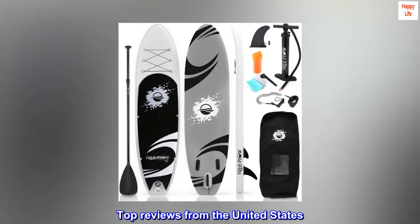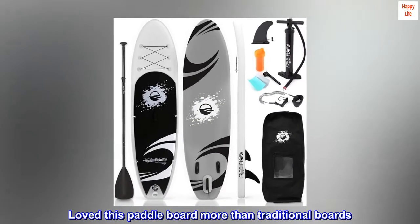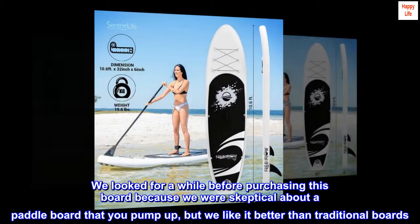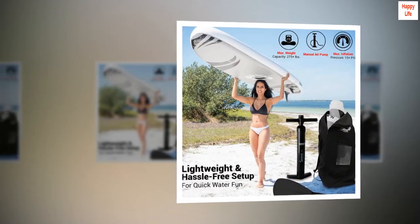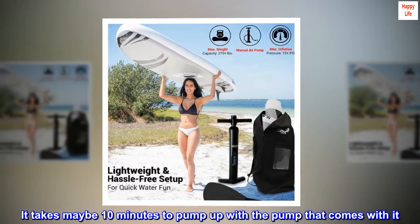Top reviews from the United States. Loved this paddleboard more than traditional boards. We looked for a while before purchasing this board because we were skeptical about a paddleboard that you pump up, but we like it better than traditional boards. It takes maybe 10 minutes to pump up with the pump that comes with it.